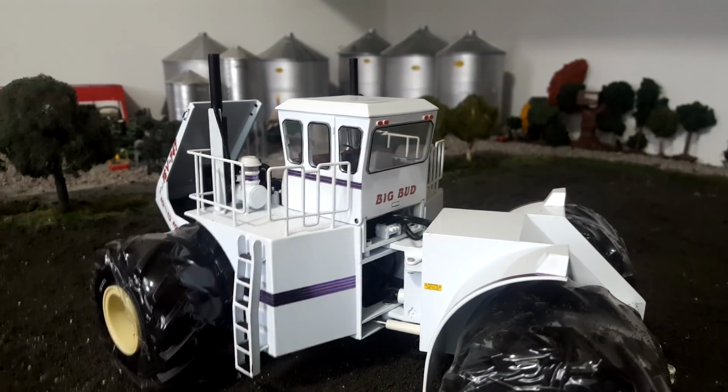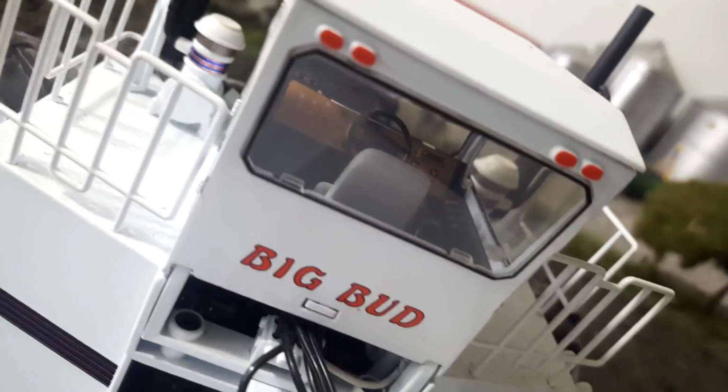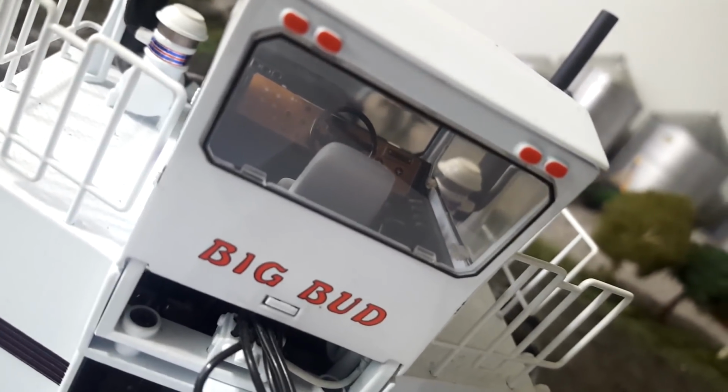I'm not sure. Let me try to get you into that cab a little bit. Sorry about the angle there. Check that out. Full-on detailed cab.